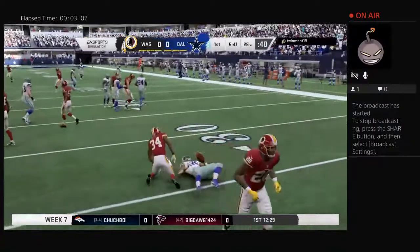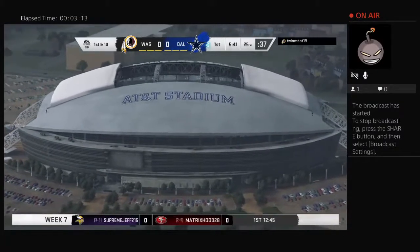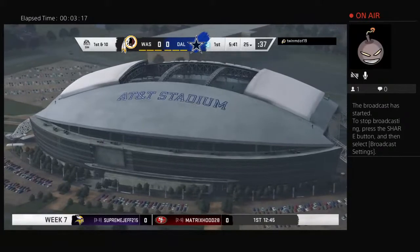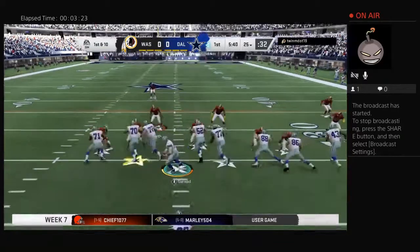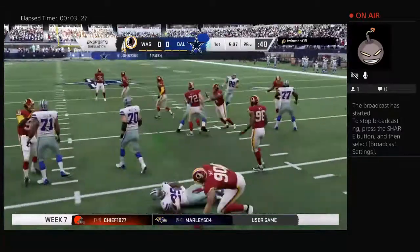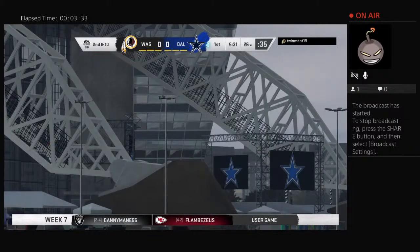The good kick, 48 yards, 4 on the return. And the Cowboys will take over the football with a 1st and 10. The first carry now, this is Johnson. And he's stopped immediately there. Officially no gain on the play, and it's second down.